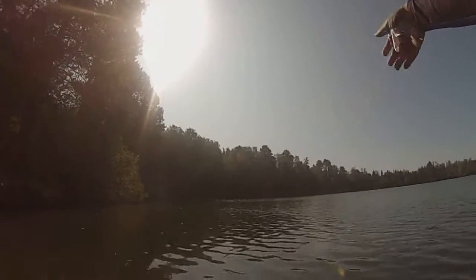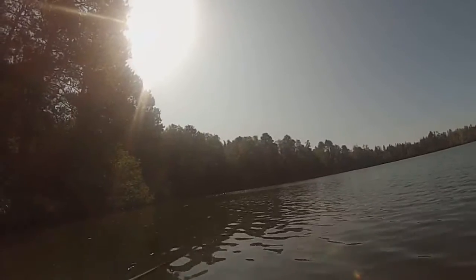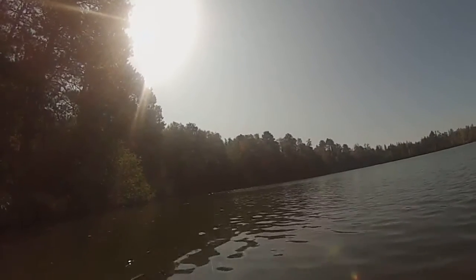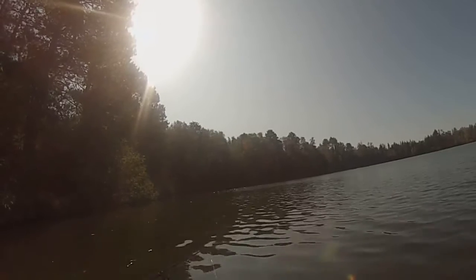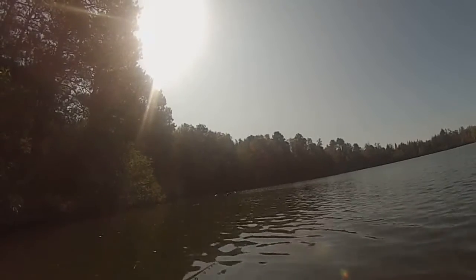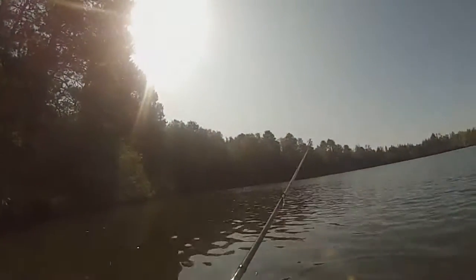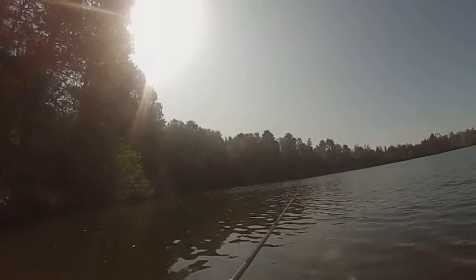Let me fix my trailer here. That's all I got, a little shad trailer on it. It's made by Missile. It's a perfect color for in here. And I think there are some shad in here, I'm not really sure. And I just put on that 3/16 ounce, which was very good in here early in the spring. So maybe I should go to something a little bigger, slow things down a little bit. But I'm just going to try to work things that work through the course of the year.